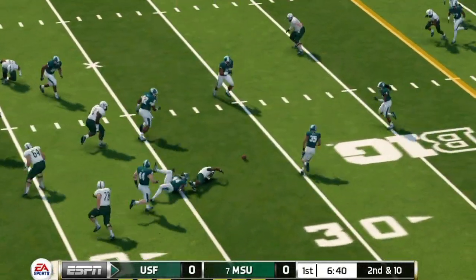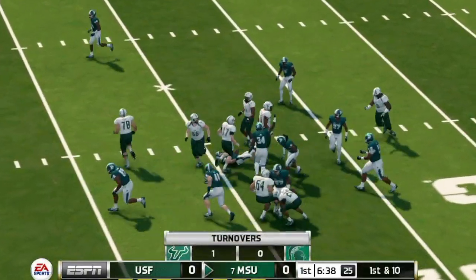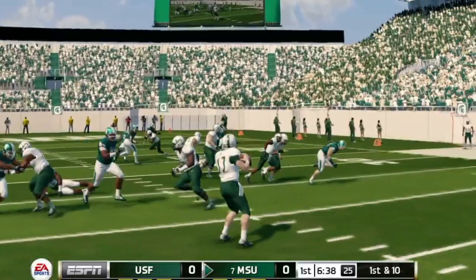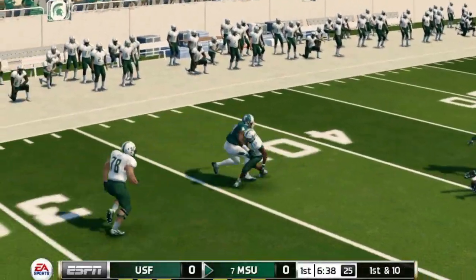Crosses out to the tailback on the screen. Ball is loose. Fumble. And he hits him hard at the 34-yard line. You love to see your playmakers on defense coming through and creating some breaks, which is exactly what the safety did.